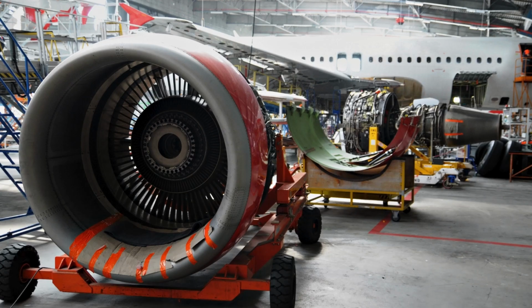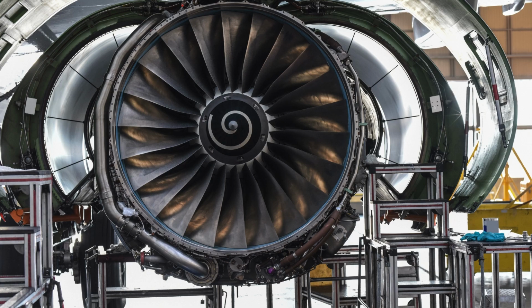Make sure that's seated correctly before we lift. Looks good from here. Ready for the crane signal.